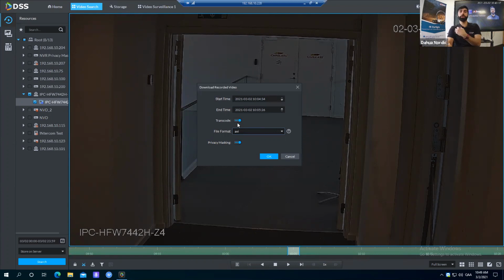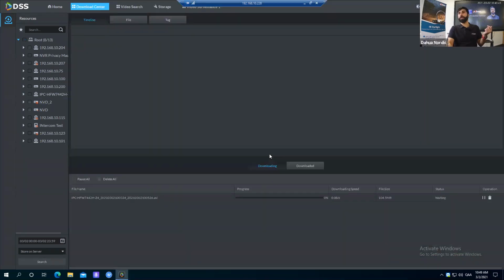Personally, I would rather keep the original one, because then I can keep the original and then make another copy where it's transcoded. The raw format will also be the best source of evidence for me, because we can use watermark functions and so on. And up here, I'm able to change the timing up and down. Like if I wanted to go a minute before, I can change that. And then I can keep the masking or I can disable it and then click OK.